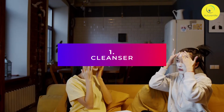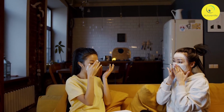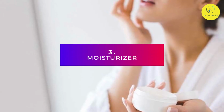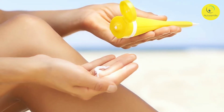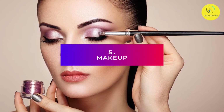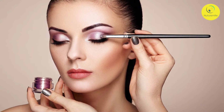Morning. First, cleanser. Cleansing skin in the morning can be a good component of an acne regimen. Second, toner. Use a toner to get rid of excess oil that may contribute to breakouts. Third, moisturizer. Whether your complexion is dry or oily, a moisturizer will keep skin hydrated. Fourth, sunscreen. Some acne treatments can increase your skin's sensitivity to sunlight. Protect it with a broad spectrum SPF 30 sunscreen. Fifth, makeup. While this isn't an essential step, makeup can quickly cover pimples and residual redness.